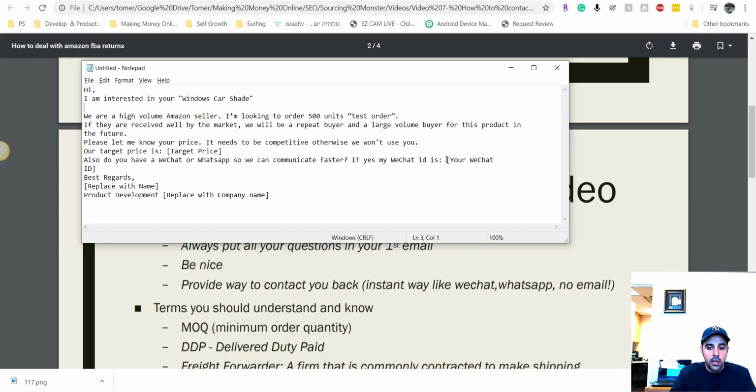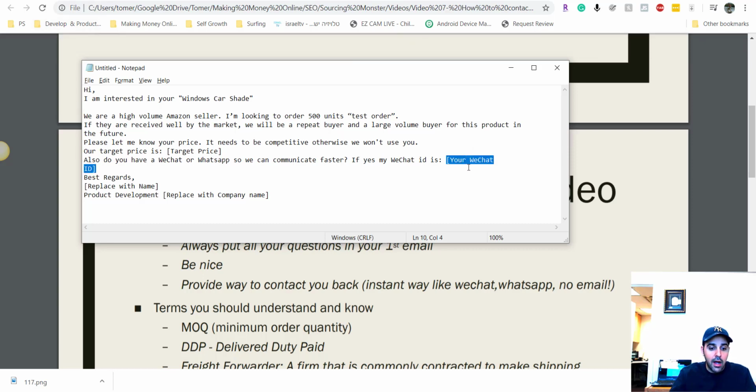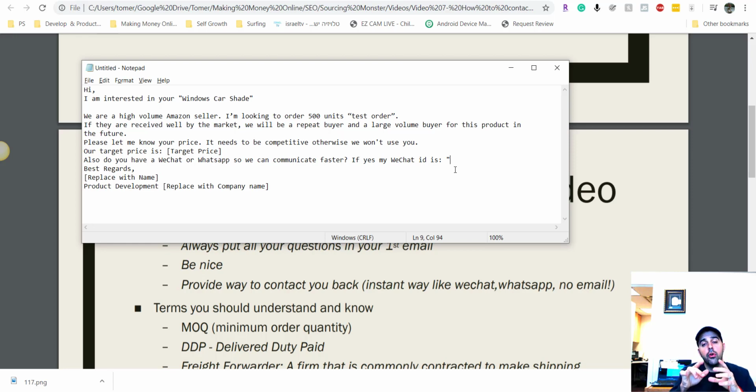So it's important that you include your WeChat ID here. I like WeChat because they all have WeChat, and WhatsApp is restricted in China, so sometimes it's not that easy for them to have WhatsApp. WeChat is available, and they all have it. If you don't have WeChat, you can install it on your phone. They also have a desktop version, and just include your ID here, or a picture of the QR code. When you install the WeChat app, you have an option to share your QR code, and they will only scan it and they can find you as a contact.